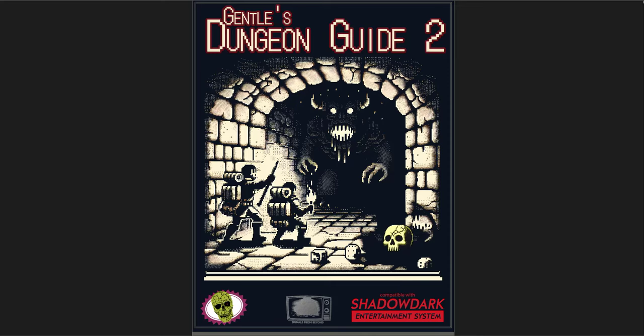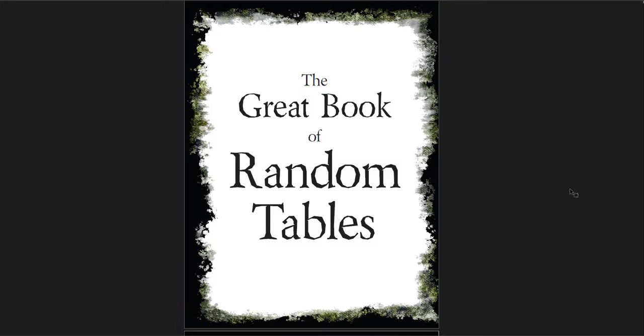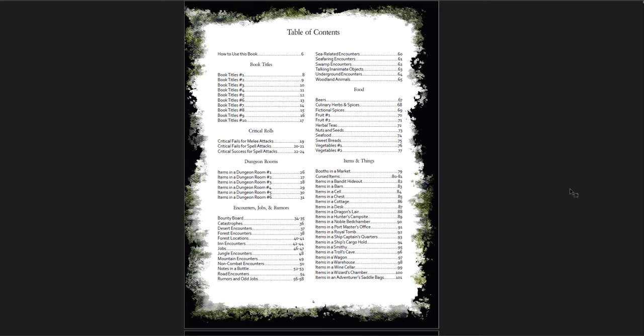All right, and then finally we get The Great Book of Random Tables. As I said before, this is basically one of a whole bunch of PDFs I got in a Humble Bundle. And I'll give you an example of the kinds of things you can get in it. Now, one of the things that I don't like so much about this is that there's so much in here. I can find a lot of this stuff if I Google it. If I Google random RPG items in a troll's cave, there's probably an online table for it. And I know when I want it, and so I can go right there.